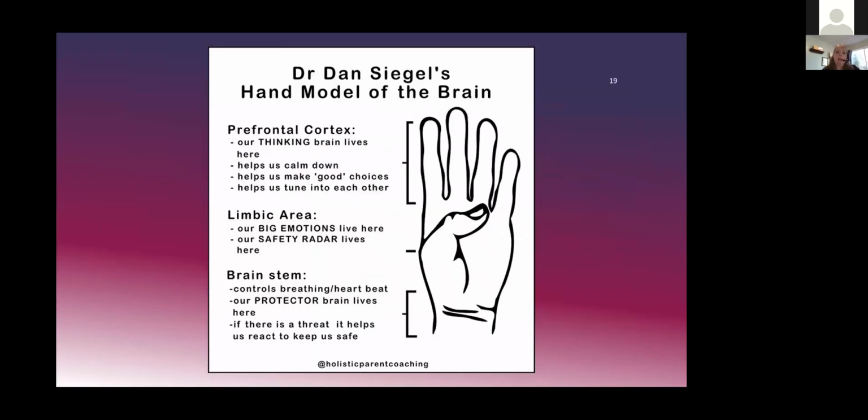I quickly mentioned this in our last time together. We talked about this hand model of the brain. And I just think this is a really effective way to teach all ages of kids. You can modify it for a younger kid. You can talk about it a little bit more in detail with your older kiddos that you're working with. There's a video online of Dr. Dan Siegel explaining this model that can probably do it way more justice than I can. But this is just a really simple, easy way to explain.